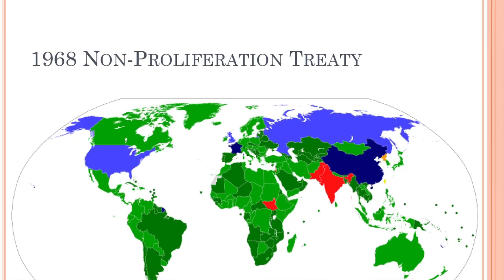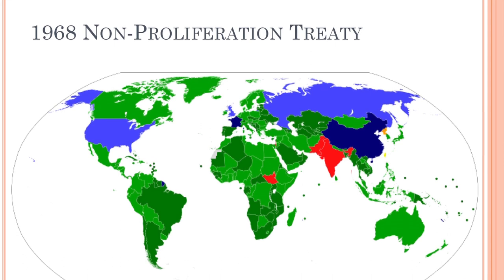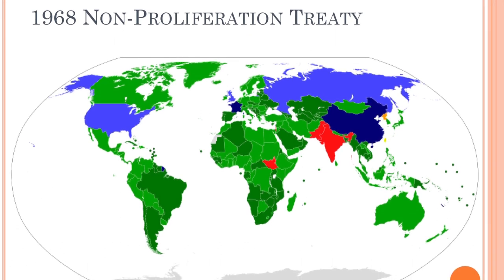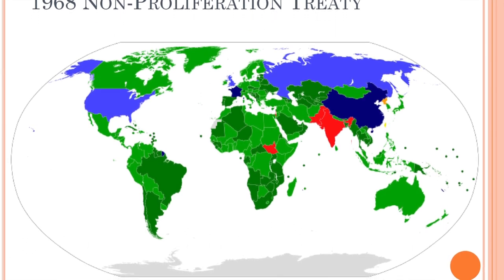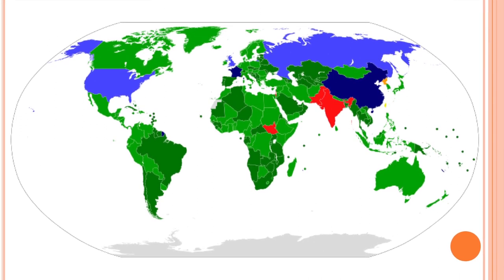So going to the non-proliferation treaty, my picture hasn't come up. There's a map on here. So as we heard this morning, there's five nuclear weapons states. There's states which are signed into the treaty: China, Russia, USA, France, and the UK. They are all allowed to have nuclear weapons and to keep them.